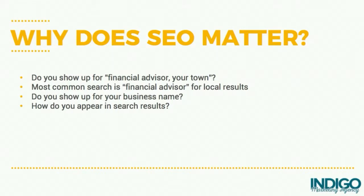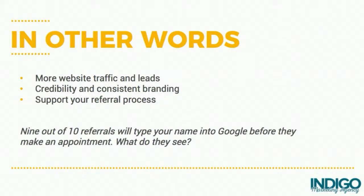So first of all, we want to make sure that you show up for a financial advisor in your city. And we want to make sure that because financial advisor is the most common search for local search results, that you're actually coming up for that specific keyword, not for another similar keyword. We want to make sure for clients and prospects that you show up for your business name, so it's easy for them to find your site and find your address, your phone number, etc. And we want to make sure that you're well branded and that you look good in search results. So in other words, we want to get more traffic and leads to your website. We want to have credibility and consistent branding when people do a search for your name or your business name.